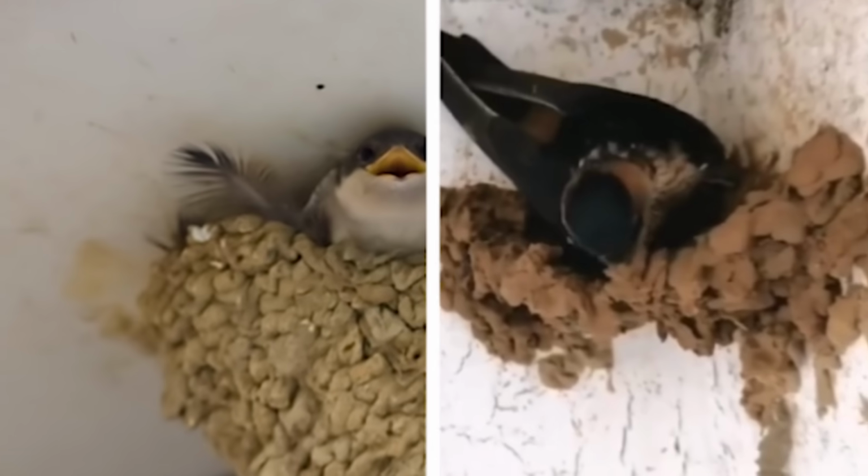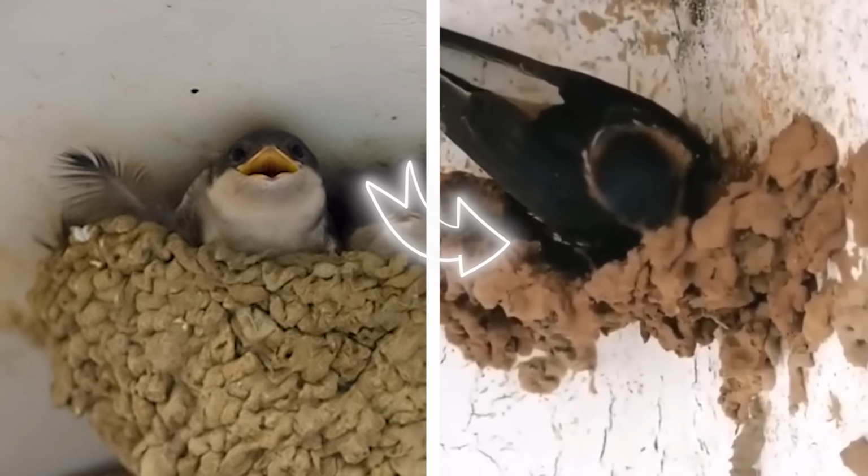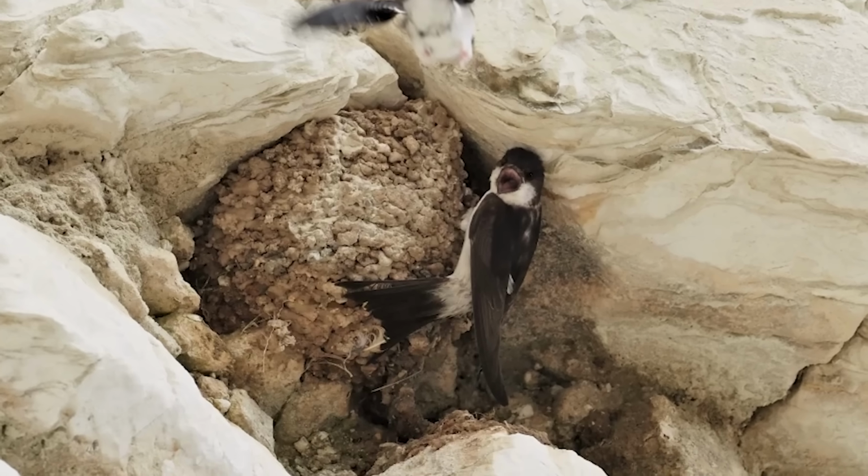And how do they manage to keep their nests stuck up there? Well, they use their own saliva as glue. Yeah, you heard that right. Saliva glue. Who needs hardware tools when you have a super sticky spit?